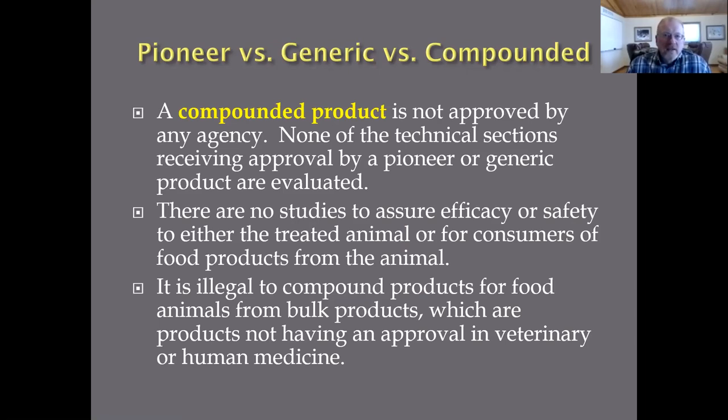So if your veterinarian has prepared something for you to administer to an animal that is the result of combining two different approved products, and they have the experience that that works, and they do it under guidelines, there are guidelines and regulations for doing that, that's perfectly fine. They're prescribing that to you for use because they feel it has met the requirements for preparing a compounded product.